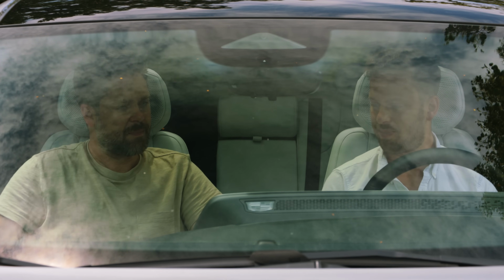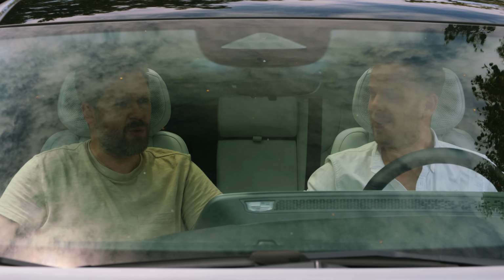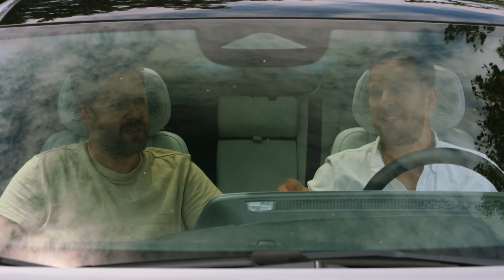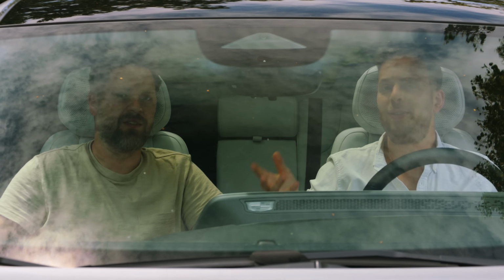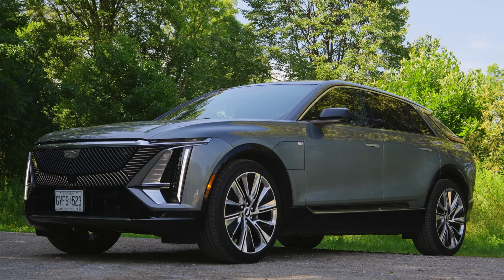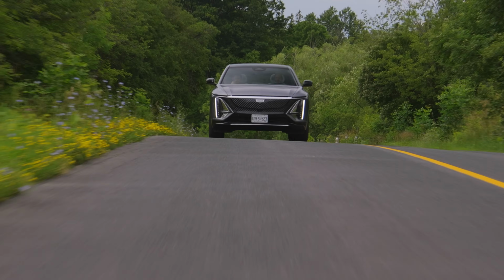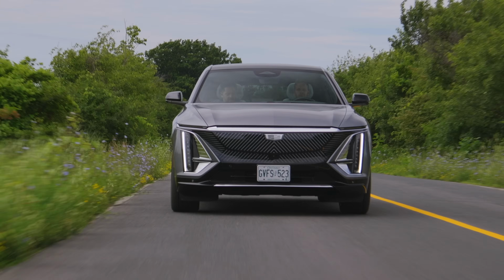It's 70 grand. Yeah. No question? Yeah. Some question. No, we have to leave some question. There's no question. No, because then there's a conclusion moment. Okay, fine. There's some question. So there is some question, and that question is, what color Mach-E would you get? No, come on, Thomas. The Lyriq does many things better than the Mach-E.